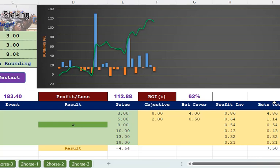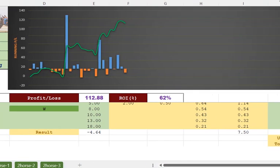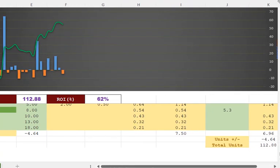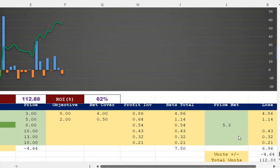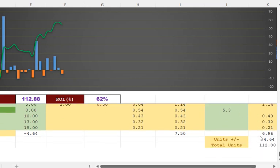And you can see now if I just scroll this up, Devil's Delight has been able to win from a photo finish. I don't know where they go to the drawing board with him now. He's been very ordinary in the straight his last 2 runs, and today. Okay, so I put the 5.30 in the price, and you can see there that we lost $4.64 on this race, and our total at the moment now is 112.88.